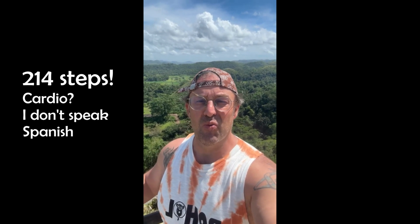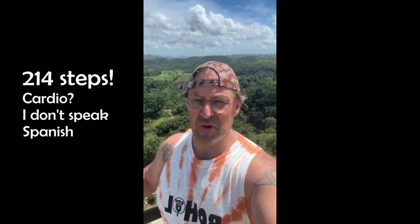Now, we made it up about 3 minutes of uphill walking onto this nice viewing platform here in the center of Bohol, and you can see the chocolate hills behind me. Now, what makes these formations here so special?